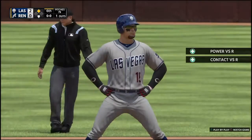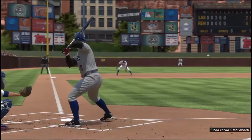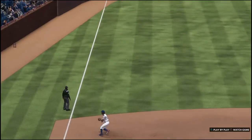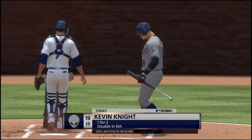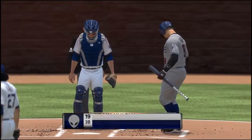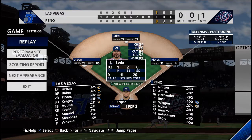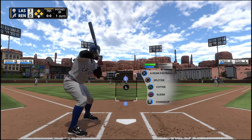Their own pitcher is absolutely dealing right now, so this is a big moment in this game. If his teammates can pick him up and drive him in now, that might be all they need to get the W here. Trying to pick things up where he left off, Kevin Knight. He'll try to follow up the double in his last at-bat with another big hit right here.